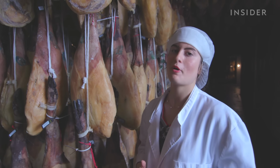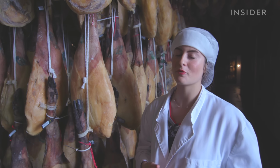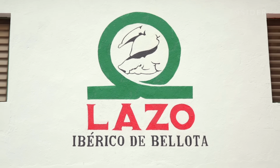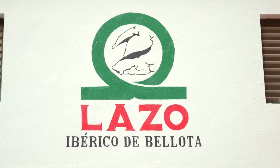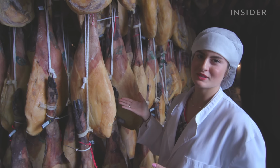So after learning all about the black Iberian pig and why it's such a special pig and different from any other breed, we are at a local company here in Cortegana, Lazo, to find out about the making process of the hams.